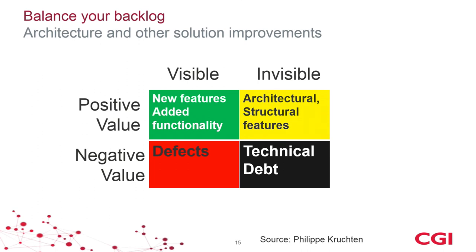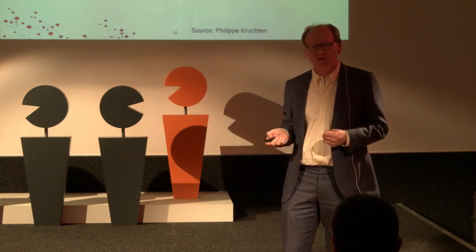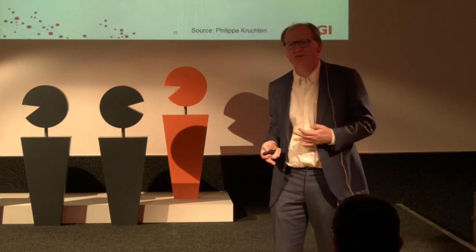But then there's the under-the-hood improvements, and those can also be positive, like adding a nice new structural feature that strengthens your solution or improves a non-functional requirement. Or they can be negative, actually reducing the value of your solution, and that's what we call technical debt. This is a very nice definition of technical debt. And if in your Agile process, in your Scrum process, you make sure that you have the right balance between all of these, then you're actually doing just enough architecture in your Agile process.